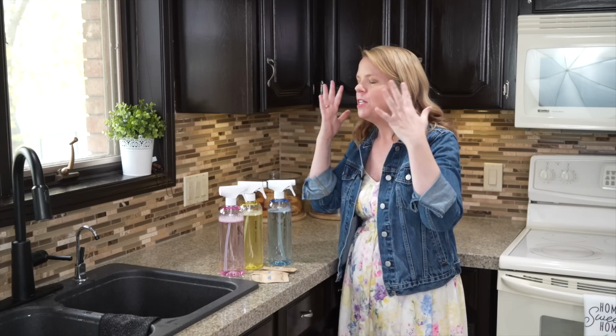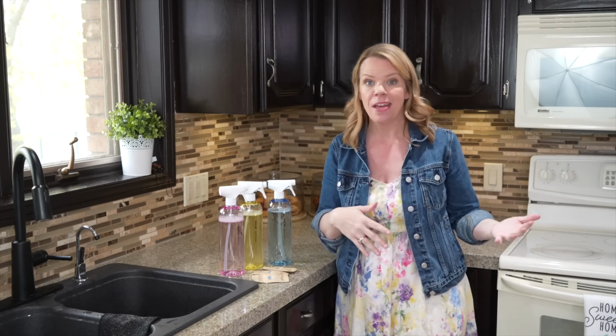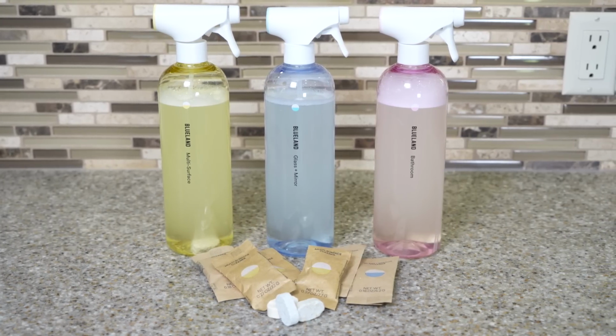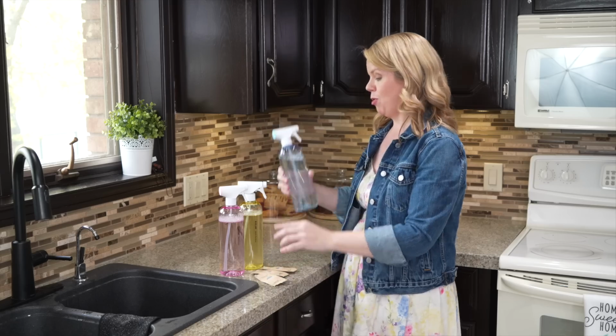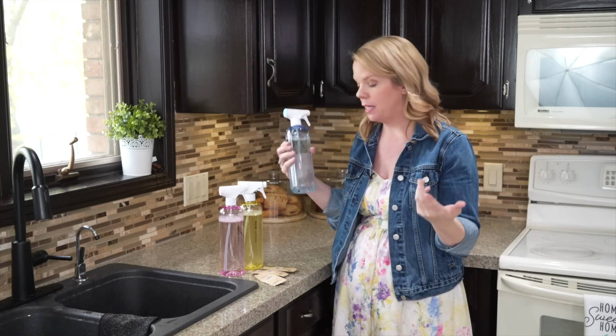Now I don't have 50 million bottles of half-filled cleaner under my sink all the time. I have 3 and they clean amazing, they smell great, but also it's really cheap to refill them. These are like $2.50 for the refills. So I'm saving money, I'm saving the planet, I'm not throwing out plastic bottles every month when I'm buying a new cleaner, and I have so much more room under my sink.